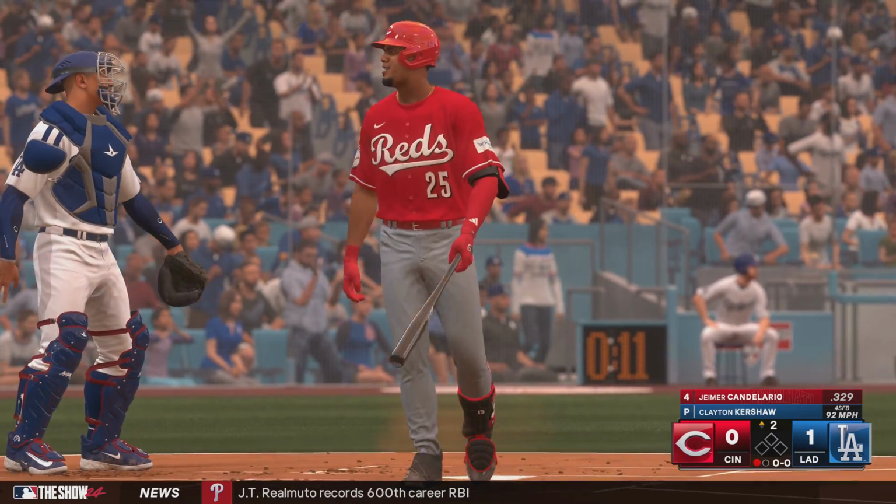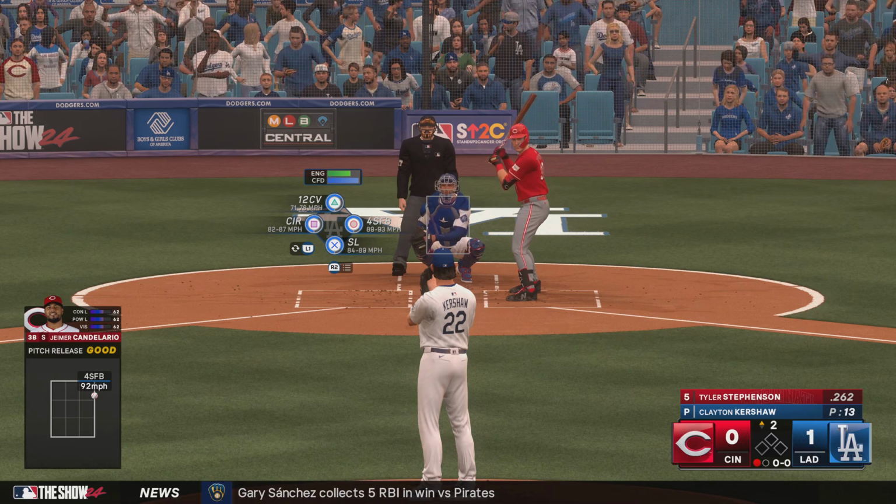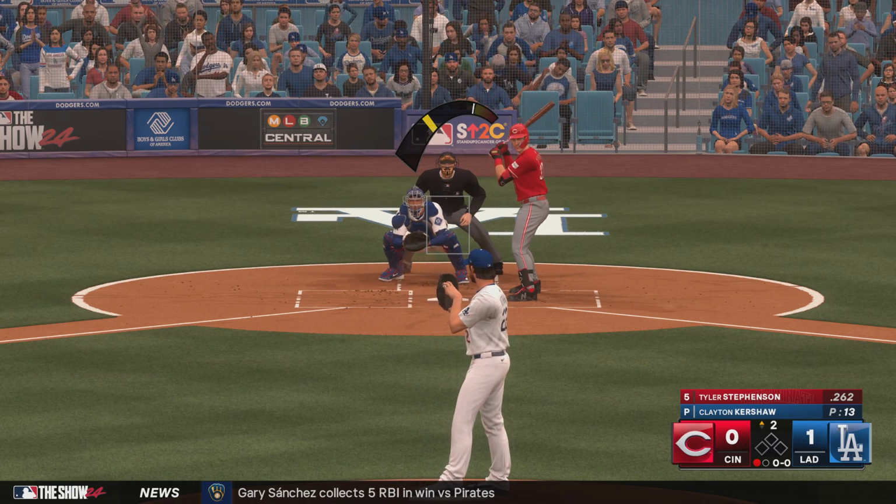Him out. Looks like he's picked up right where he left off. Really nice sequence for the quick strikeout right there. A couple of breaking balls to get ahead 0-2. Then pump the hard stuff by him for strike 3.